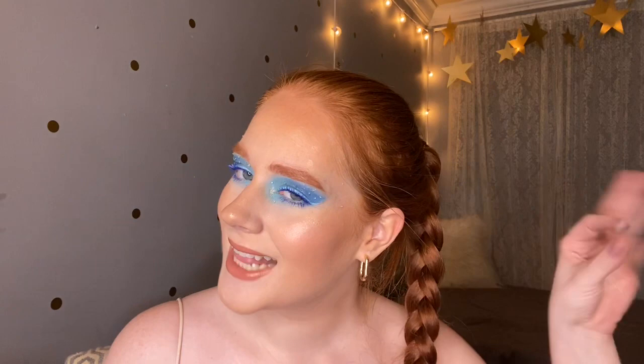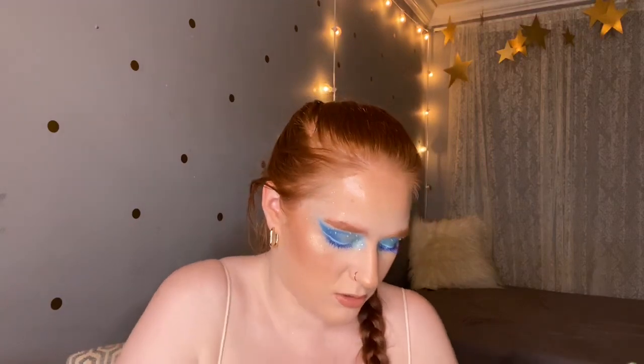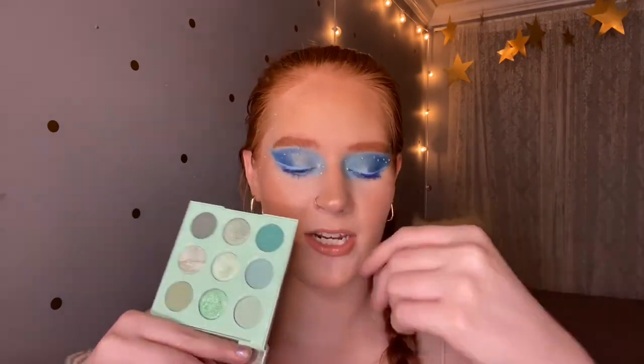And then last but certainly not least of the eyeshadow palettes is Meant to Be. And oh God, is this one breaking on me too? Here we are, Meant to Be. This shade had cracked previously and I forgot about it, and then I opened it and it just kind of like powdered all over me, but we're good, it didn't break again.